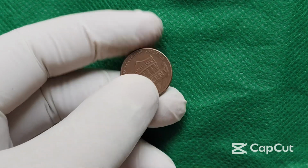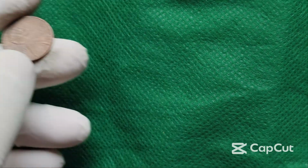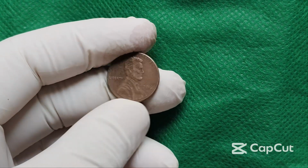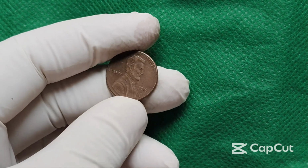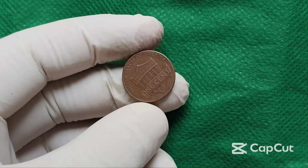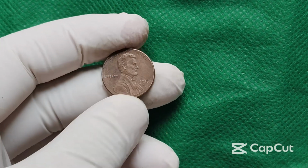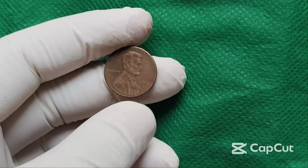Inspect for die chips. Small blobs of metal, especially around the letters or Lincoln's eye, can be a result of die damage and make the coin collectible. Use a loupe or magnifying glass. This is your best friend in spotting tiny errors that can be worth big money. Weigh your coin. The standard weight of a 2016 cent should be about 2.5 grams. If it's heavier or lighter, it could have been struck on the wrong planchet. Bonus tip: compare your coin to photos from reputable auction houses and PCGS listings to get a sense of what collectors look for. Want to know how much your coin is worth?